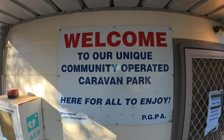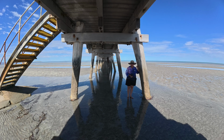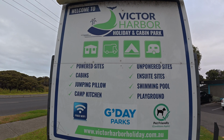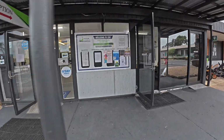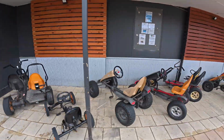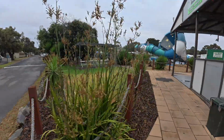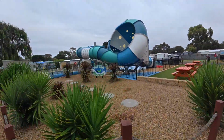It was a beautiful spot. But $45 on my thing is a touch dear. Victor Harbour was my standout because paid 3 nights and got 4 nights. So it worked out at about $33 a night, which I thought was sensational for what you got. A bit away from the water, but it had everything, that park.